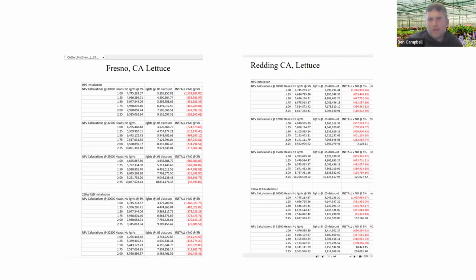Same thing for Redding, California. Again, we have high sunlight areas. We have high electricity costs comparatively to other places. And it just really doesn't make sense in those areas unless you're getting a really high price. In this case, for the $32,500, if you're getting $2.25, it makes sense. If you're using the 250 watt LED at $2.25, it makes sense. Anything less than that, you're not really. So again, if you're not getting the top of the line for your product, then it's not going to make sense in some areas.